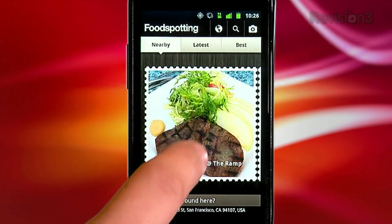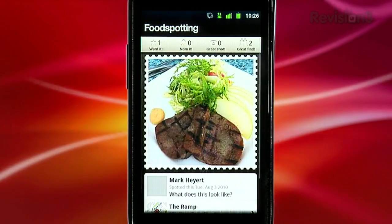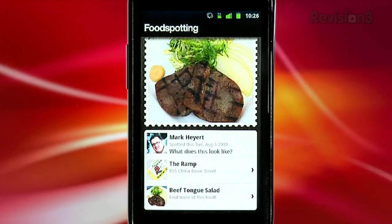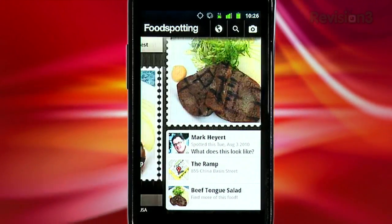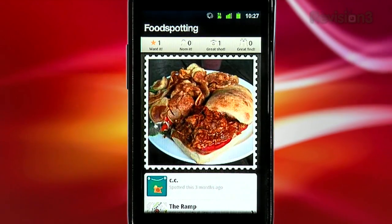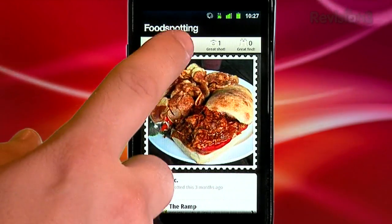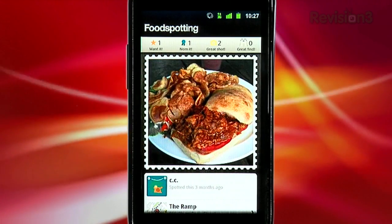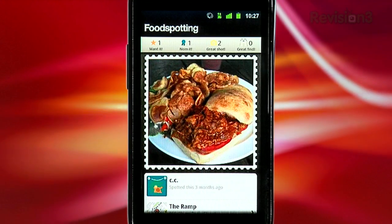When you're browsing the photos of food, you can get more information by simply tapping on a photo. Here you can see who spotted it, where it was taken, along with comments about the dish. This is a great way to get some commentary about the restaurant and maybe some insider tips. Along the top, there are some ways to interact with the photo. You can hit Want It and add it to something that you want to try. Nom it if you've eaten this dish also and agree that it's good. And Great Shot and Great Find give a little pat on the back to the user who took the photo and found the dish. Now that's just half of Foodspotting, discovering food.